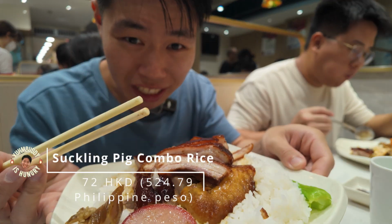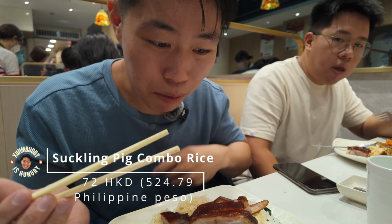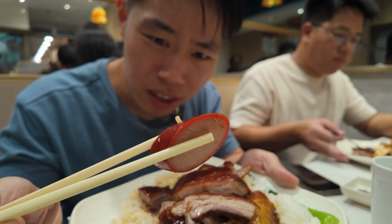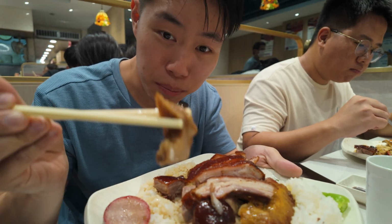Wow, so this is our meal and it's pretty fast. In just 30 seconds, they serve it up to your table. So I got one of these. They look like a hot dog. It's red outside. Also the sausage, and then we got some pig ear.